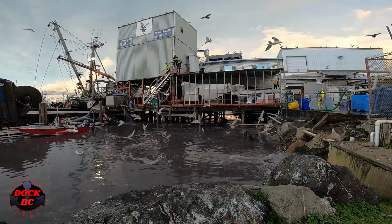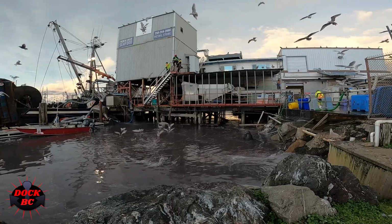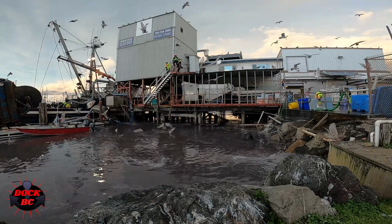Well, looks like the crew's all finished packing up those totes, and now they're spraying down the conveyor belt and getting ready to finish up the day.